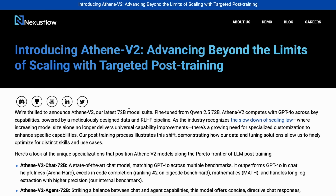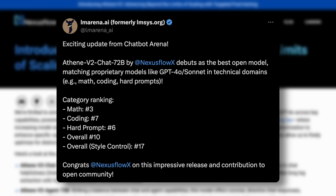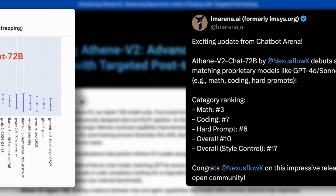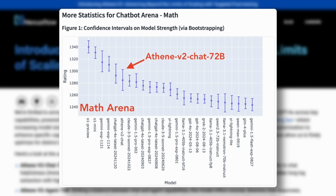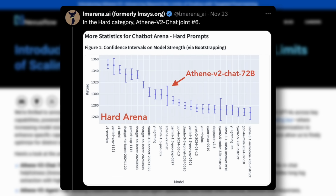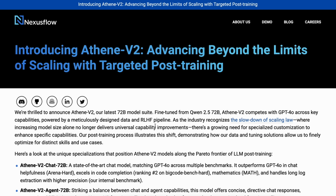So, there's another new model in town, and this one is called Athene V2. It is surpassing Claude 3.5 Sonnet, GPT-4O, and many more models in a bunch of benchmarks, as well as LMSYS Arena. It is claimed to be the best open weights model yet. So, if these claims are real, then it could be a really great model. So, let's talk about it and test it to see if it can really beat models like Sonnet and if it's truly the best open model.